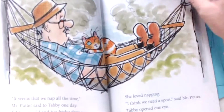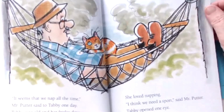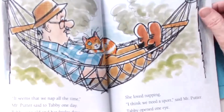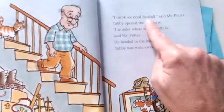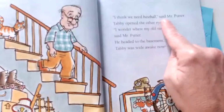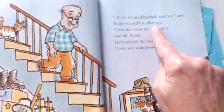You think they need a sport? So they've been laying around a lot, so they need to do something instead of nap all the time, right, friends? Don't you think? I think we need baseball, said Mr. Putter. Tabby opened the other eye.